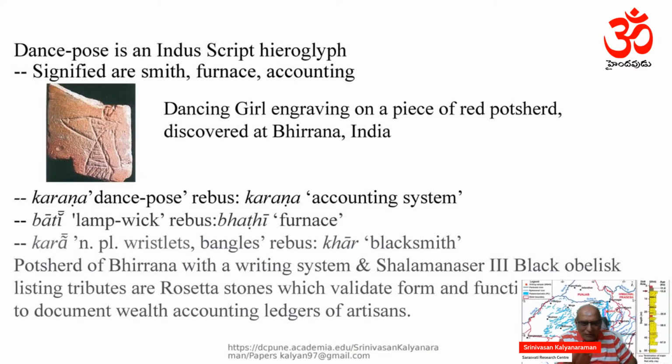Bronze dancing girl. A similar sounding word is Bati, furnace. Bati, lamp quick, reverse, Bati, furnace. Kara, she's wearing bangles. Kara, similar sounding words, kar, blacksmith. She's a blacksmith lady. So this becomes the Rosetta Stone to define the smithy trade recorded in the Indus corpora. The entire 9,000 inscriptions on the script can all be related to this trade, the smithy. Next, please.